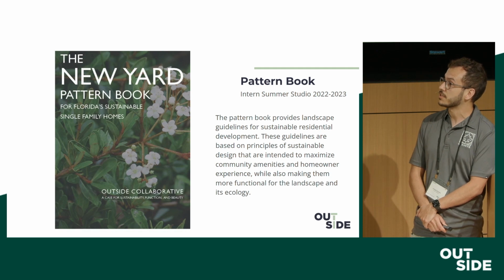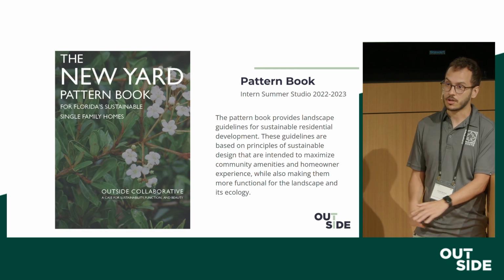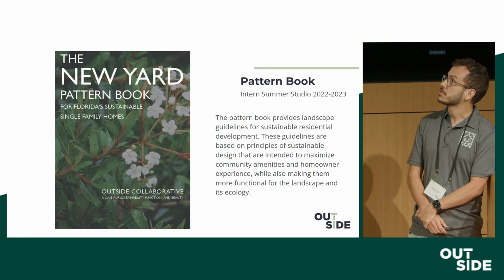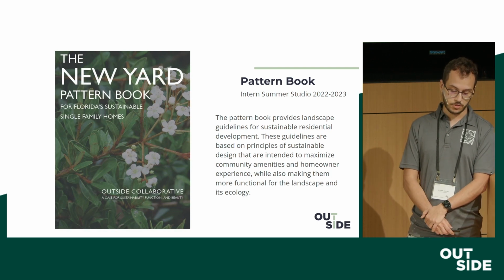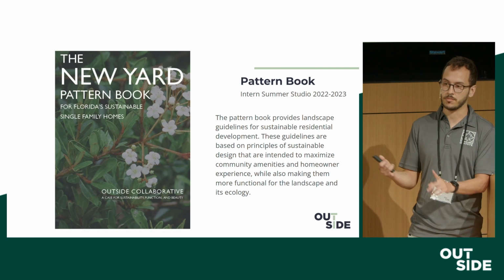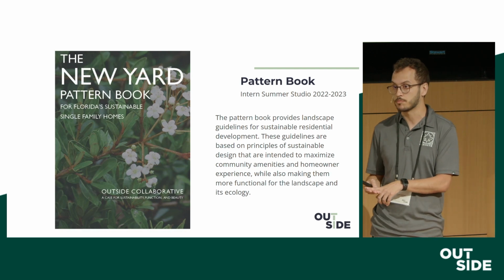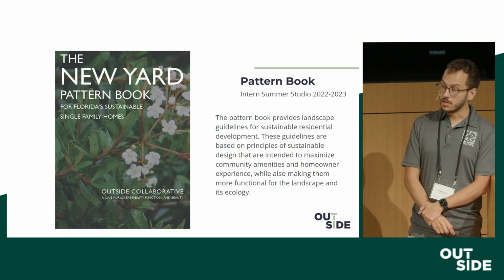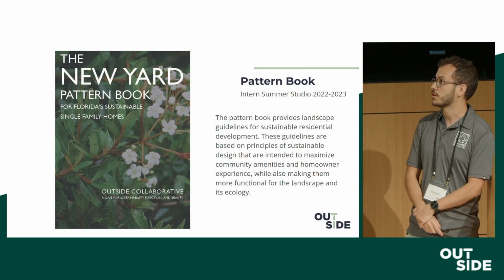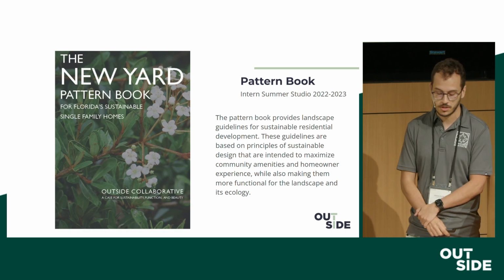There's also significance put on the idea of program spaces in our yards. It aids homeowners in comprehending the layout of hardscape and landscape materials. The core objectives of these principles push forward the big four, as we call them, which are the goals of the book: to minimize water use, minimize pesticide and fertilizer use, and maximize biodiversity opportunities in your yard. So the pattern book is helping us create a landscape framework in our yard that will not only benefit the environment, but hopefully your lives and your homes.